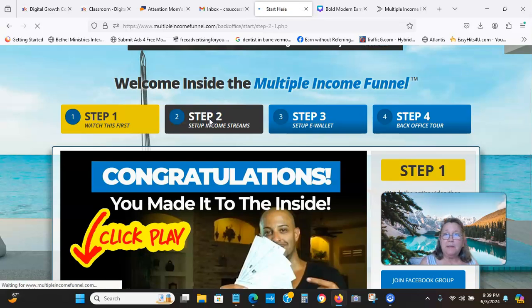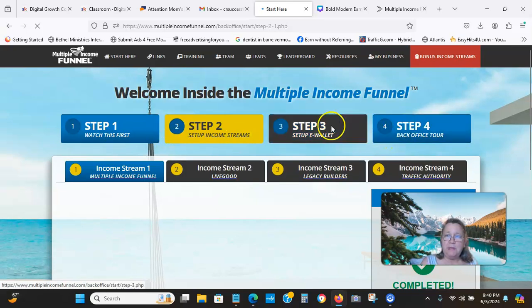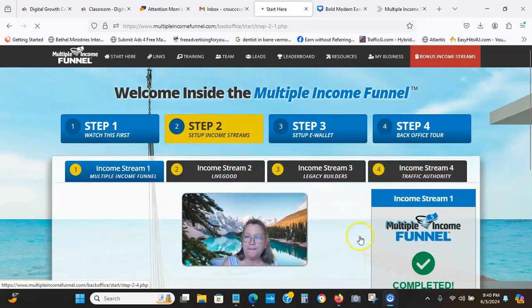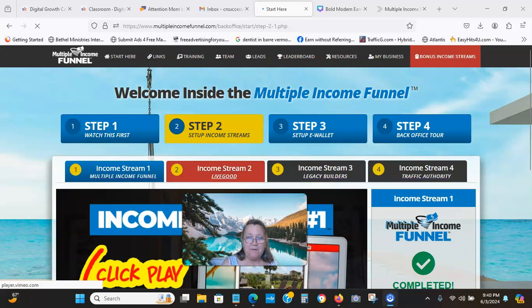So I'm going to just click on the income streams here. And then you can see what it is right here. There's Traffic Authority. And you can see that when you go through each one, it clicks is complete. Okay. So this is very simple. It's very easy. It takes you step by step by step by step. The income stream one, and then you add 2 and 3. I have two and three added into mine that you'll see, and then your e-wallet, and then the Traffic Authority.